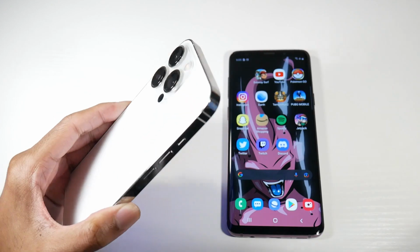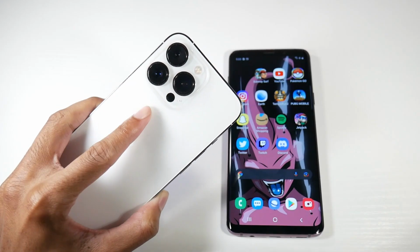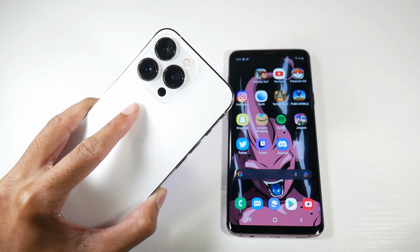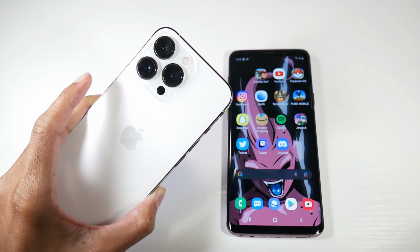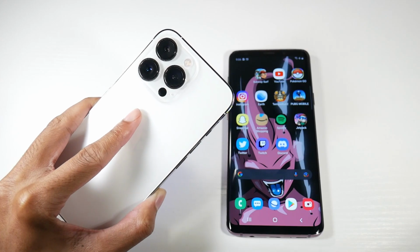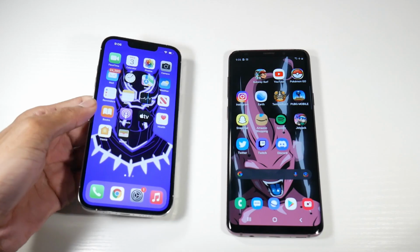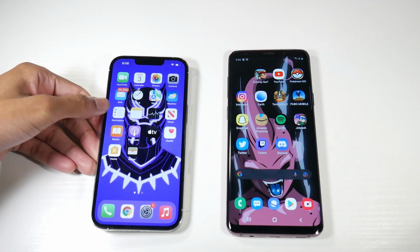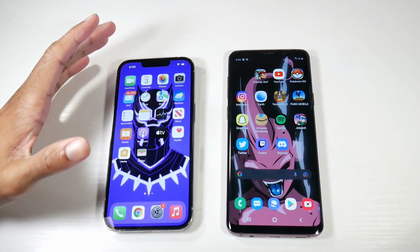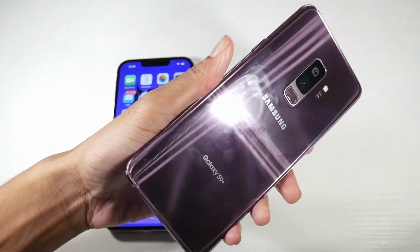But alright guys, I am going to show you the side-by-side stills in the video, but let's talk about the camera specs real quick. 13 Pro, triple camera setup, 12 megapixel standard, 12 megapixel telephoto, 12 megapixel ultra wide, 4K video at 24 to 60 FPS, and you also have a macro lens on here as well. And then on the front, you do have a 12 megapixel selfie that also shoots in 4K, 24, 25, 30, and 60 FPS.